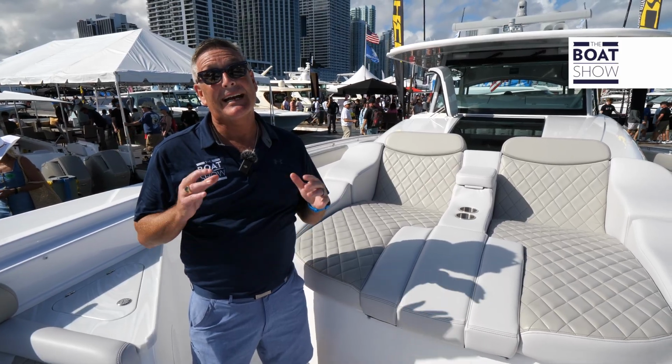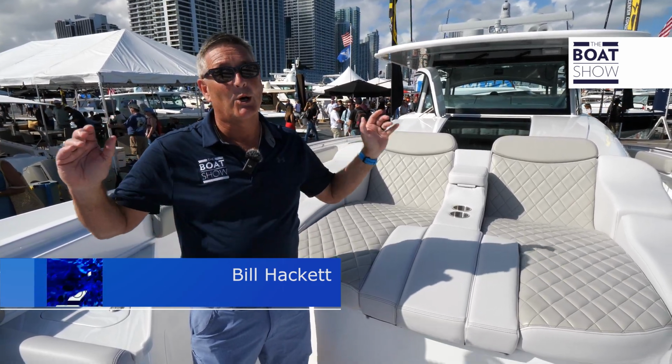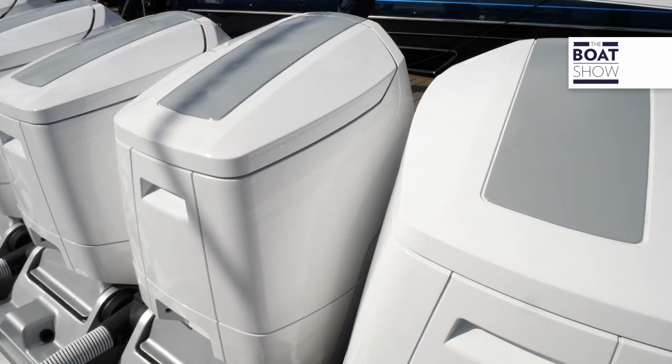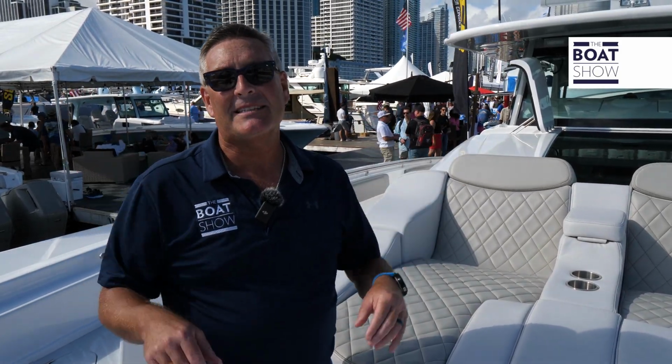Today we're coming to you from Miami Beach. It's the Miami International Boat Show. We're at the HCB booth. Guess what we have here? The world's largest center console, the 65-foot Estrella. I was lucky enough to see it in trial before it actually debuted, and they've made improvements since then.